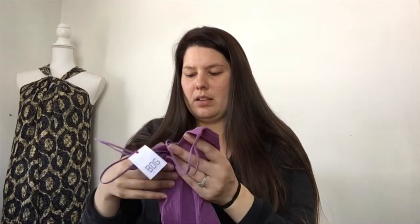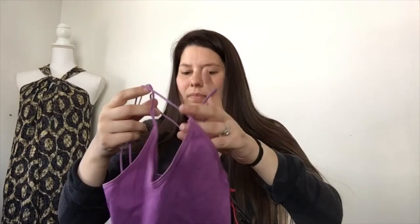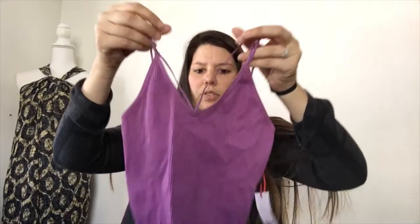Another new with tag. This one has some writing on it though. Purple, strappy back bodysuit, Urban Outfitters, size small. I'll probably bundle these. I don't know, they're not close enough in style.